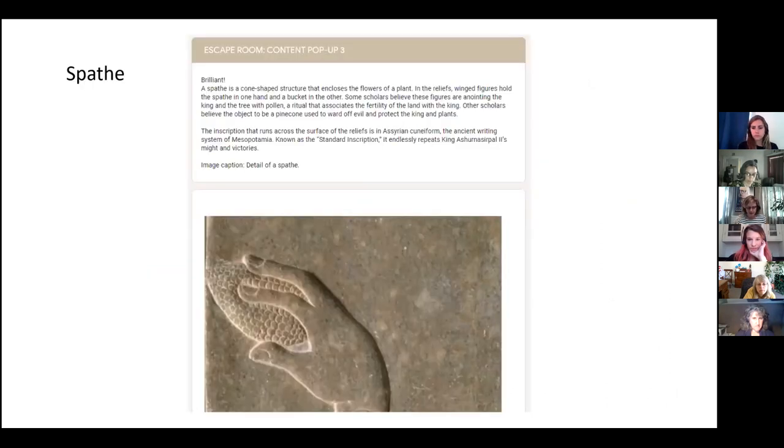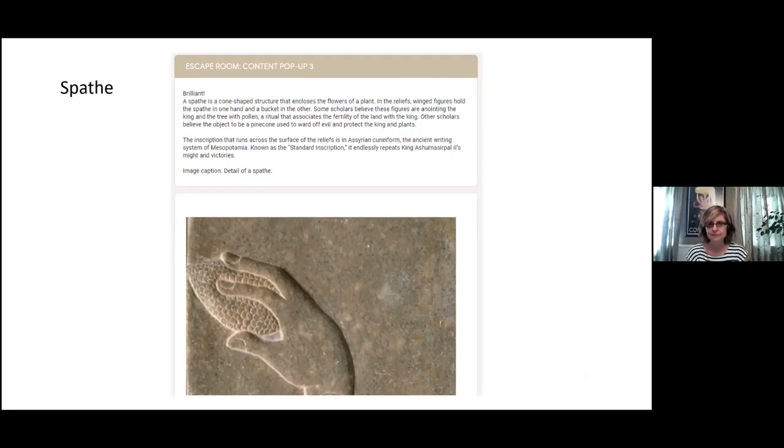The content pop-up explains what a spathe is and its role in the iconographic program of the reliefs. There is also information about cuneiform and the standard inscription. I'll give you just a few seconds to read that pop-up. All right, let's move on to challenge 4.